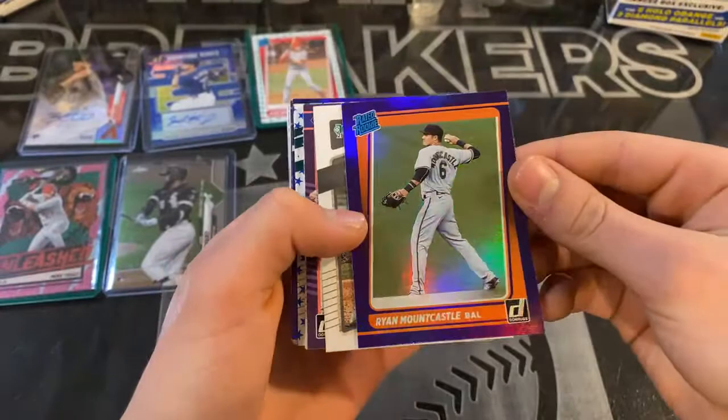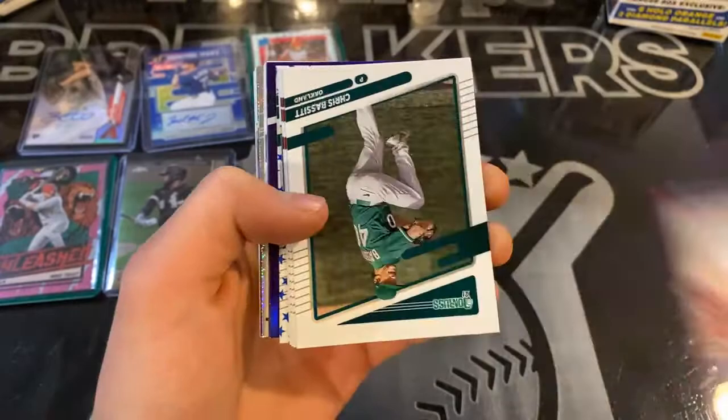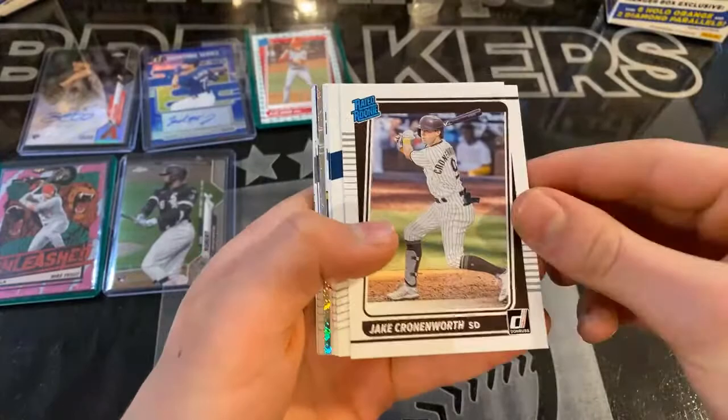Had a very big RBI double today. Two-RBI double for the Orioles. Got a very bright future ahead of him. Luis Robert nicknames. Mike Trout, Diamond Kings. Chris Bassitt for Oakland. Joey Votto. Kenta Maeda. Paul Molitor. Followed by Chris Bassitt, Blue Star for the Oakland Athletics. Brad Keller for Kansas City. Tatis Jr., Diamond Kings. Jake Cronenworth for the San Diego Padres.